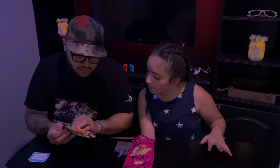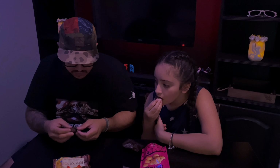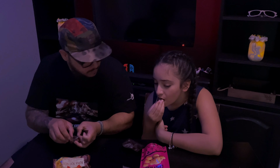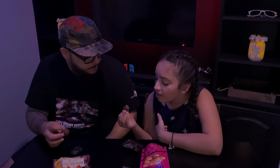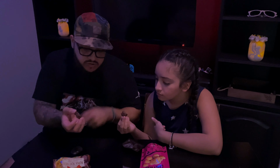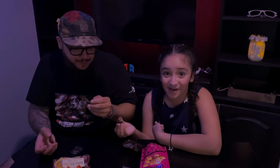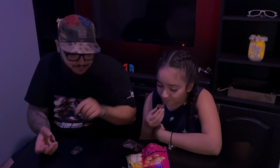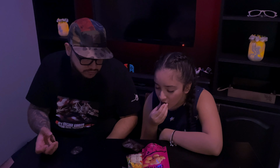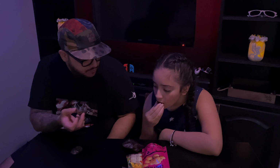Let's do the Kona Crunch. You're gonna try this one. I hope I like it because I'm not a big fan of nuts. Okay. All right. Ooh. Let's try that one. I'm gonna try this one. Oh, that's good chocolate. Smells like it. What do you think? There we go. I like my chocolate. Mmm. It's good.